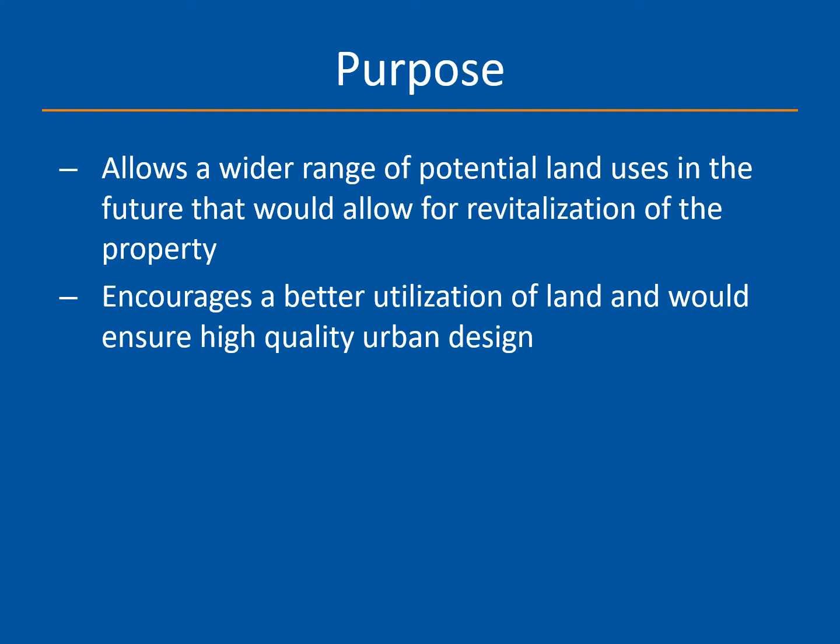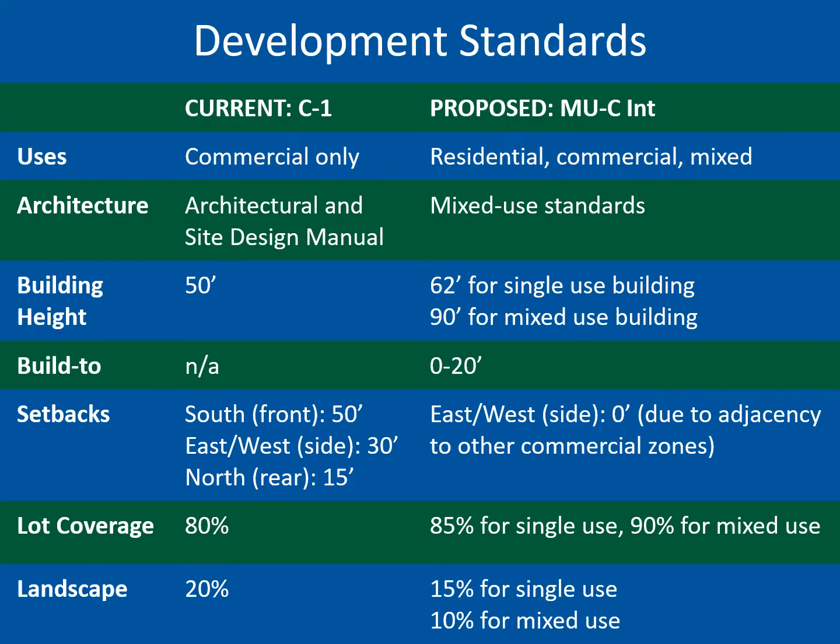The current C1 zoning is reflective of long-standing commercial uses in the city. The C1 zone district allows a wide range of commercial land uses, which include office, general business, and retail sales and service establishments. By contrast, MUC Interstate zoning allows residential uses, commercial uses, or a mix of the two, and the permitted retail uses are greater in number. The MUC Interstate designation would allow more flexibility for revitalization of the site and will provide standards for a future redevelopment. The proposed MUC Interstate zoning allows residential uses, commercial uses, or a mix of the two.